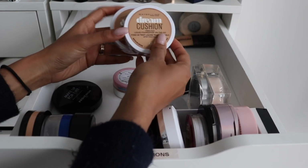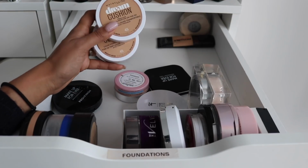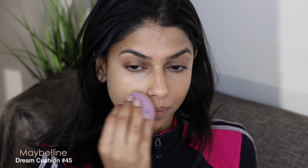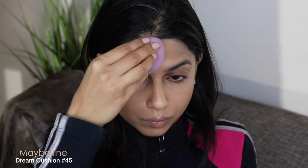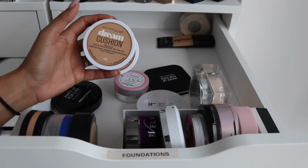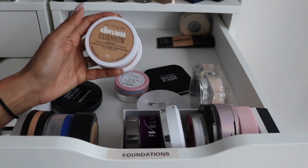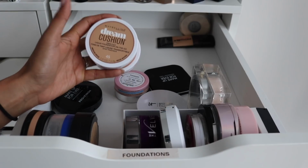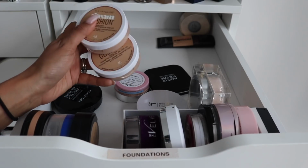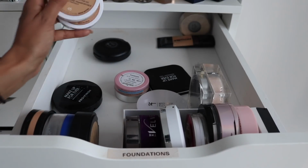Okay, another one of my favorite drugstore foundations. This is from Maybelline. This is their Dream Cushion. And I have two of the same ones, shade 45. Love these. This actually is one of my favorite foundation matches ever. When I put this on, it literally looks like my exact skin tone. So if you guys are close to my skin tone, shade 45 is literally the perfect match, and I cannot recommend this enough. Again, it's super affordable, and I just love this so much. So definitely saving these. I'm gonna put my backups in my backup drawer, not here, because I want this to be really clutter free.